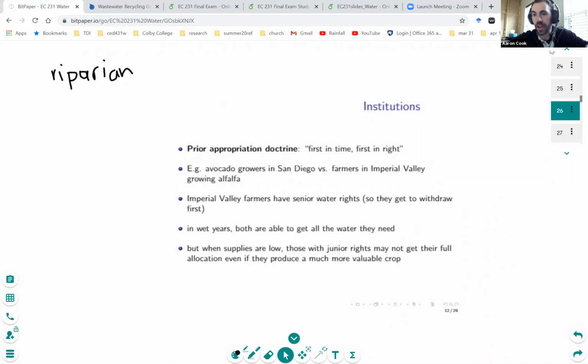So in the eastern United States, you're more likely to have rights to water when you own land that's sitting next to the water, or is touching it, or your land is abutting the water in some way, is connected to it in some way. Those are riparian rights. Again, those tend to be prevalent in the eastern United States.